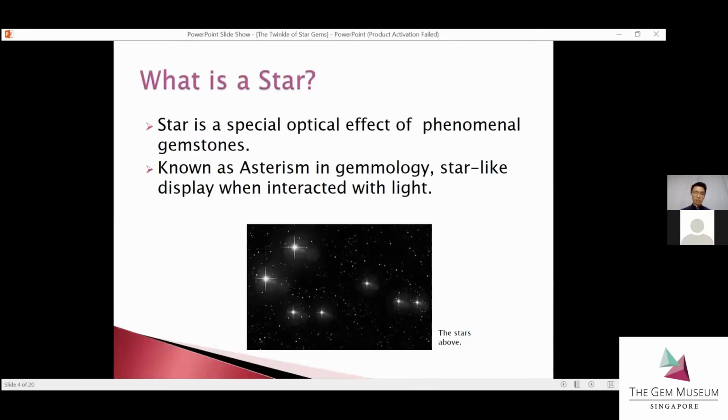So what is a star? Basically, a star is a special optical effect of phenomenal gemstones. There are a total of 8 phenomena in gemstones. They can be color change, play of color, or cat's eye. Star is one of them. In gemology, a star is known as asterism, which displays a star-like look when interacted with light, just like the stars in the sky.